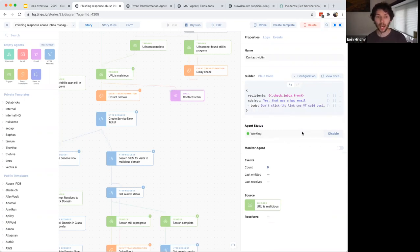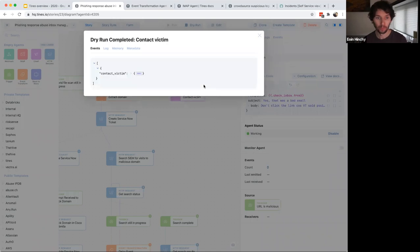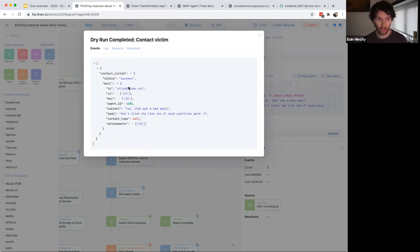And that's it. And now when I run this agent, I can dry run. So essentially a dry run allows me to test this agent and say, hey, run this agent, show me what the event will look like that it generates based on this sample event. And we can see that sure enough, the email in this case would be sent to alice@times.xyz. And we'd get, don't click the link because VirusTotal said the positives are 5. Awesome.